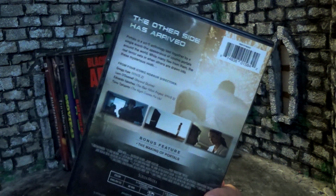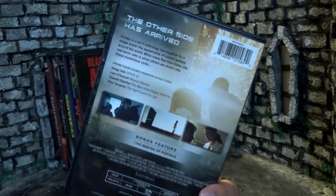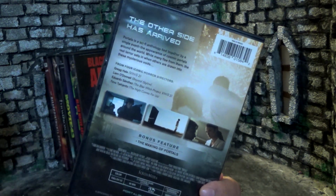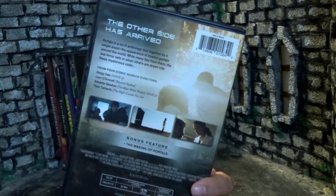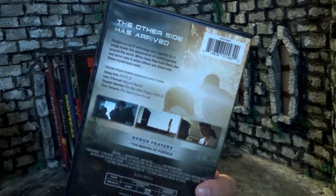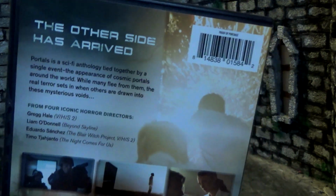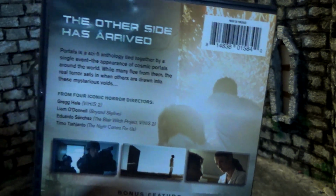VHS 2. But anyway, this is an anthology movie, and it talks about how there are these portals that just pop up all over Earth, and the anthology segments are when people interact with these portals and go somewhere strange, which I like, an anthology movie that's tied together by one central idea and key story. It could be really interesting, I don't know, but from four iconic horror directors, and yeah, it's a sci-fi movie and they bring up iconic horror directors, so here's hoping for some good sci-fi horror.